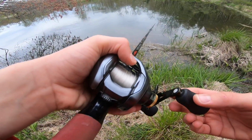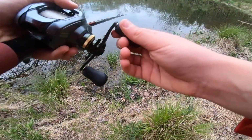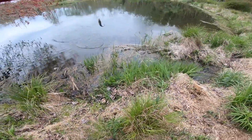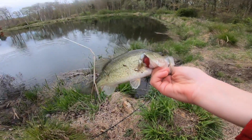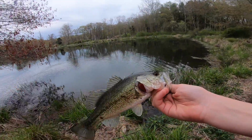And my GoPro just, oh, there's a fish. Oh, there's a fish. Got him. Little guy. Good little, oh no, come back here. Little guy, about the same size as the second one, on the jig. Good little fish there. Let's get him back in the water.